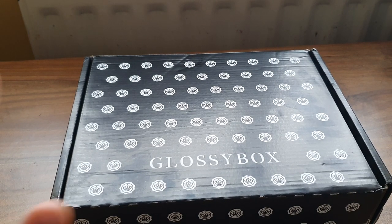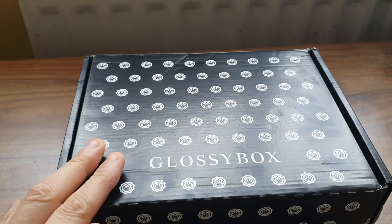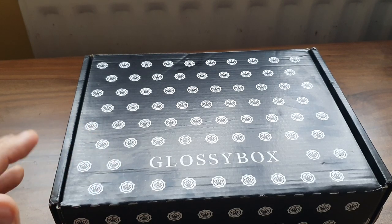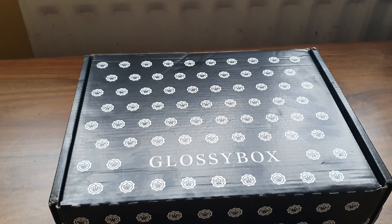Right, so this is an unboxing video, and this is the Glossybox. I'll just tell you a bit of information about that now. It's a monthly subscription box. In each box you get 5 beauty products.